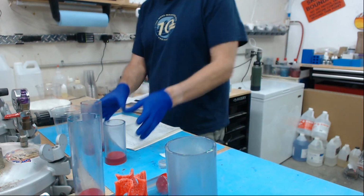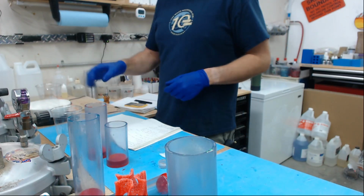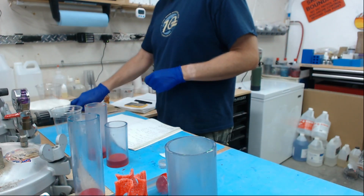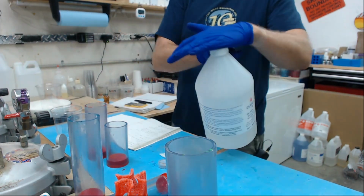All right, so we can just go with one of these cups. I'm going to mix up 300 grams total for everything, and then break off 150 into this other cup. Zero out.